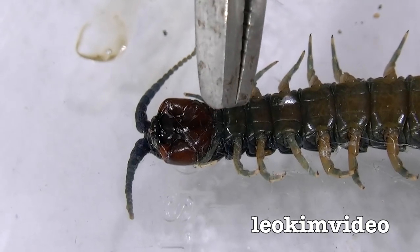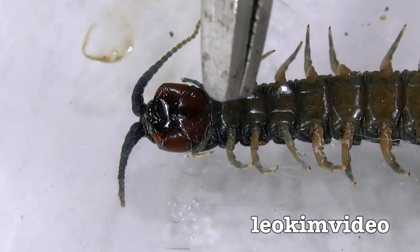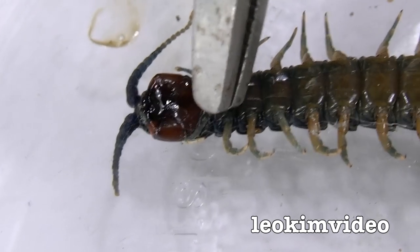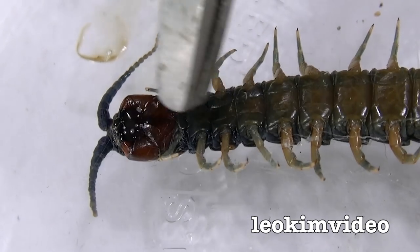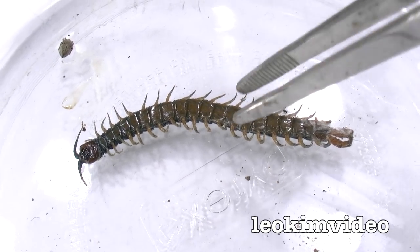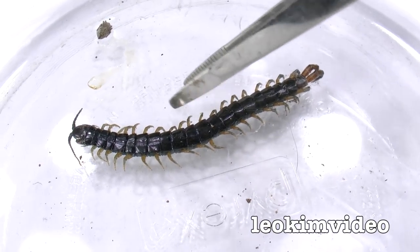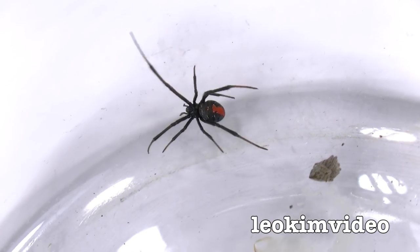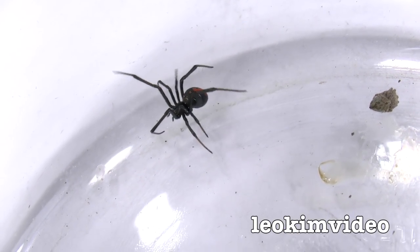There it is there. I did some reading up. Apparently the front legs have evolved into like chompers. But I didn't see them doing that much chomping in the battle. I'll just turn over Mr. or Mrs. Centipede. I'm always worried I'm going to say millipede. I don't know why. Yeah, very impressive kill by Mrs. Redback.